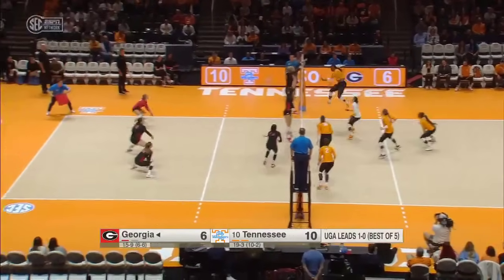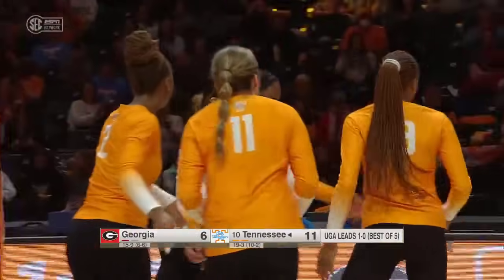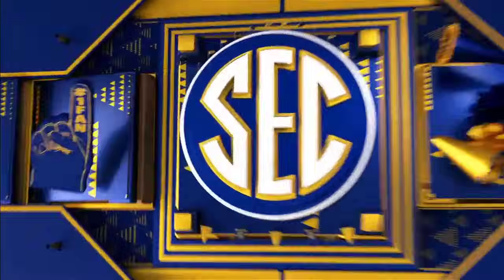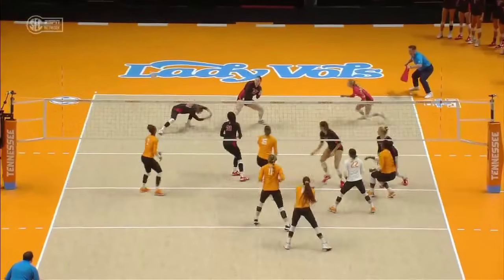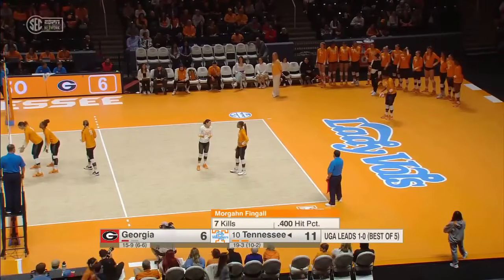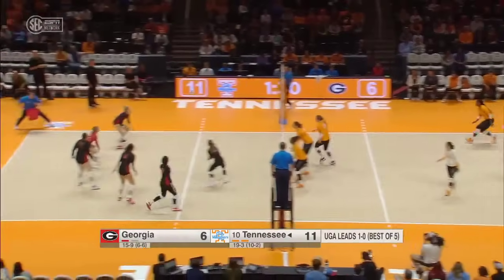Good serve over. Fingal. Yes. 7 kills for Morgan Fingal, hitting over 300 for the match. We didn't see much of her in set 1, but right now we're seeing a lot of Morgan Fingal. And when Tennessee is successful, Morgan Fingal is typically a huge anchor.